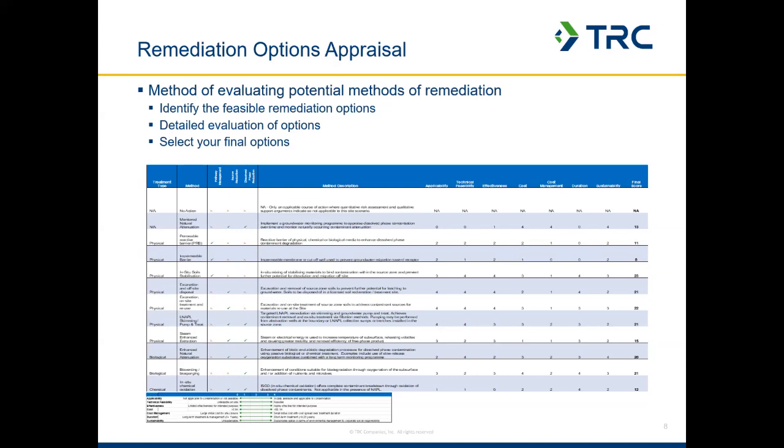Important to consider things like the site setting, practicality, accessibility of the site, current site status, stakeholder views, such as regulators and site owners, and neighbouring properties. You then have the second tier, where you evaluate each of the shortlisted options you determine in tier one.